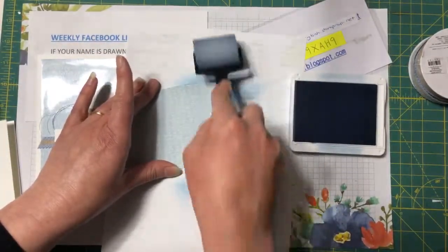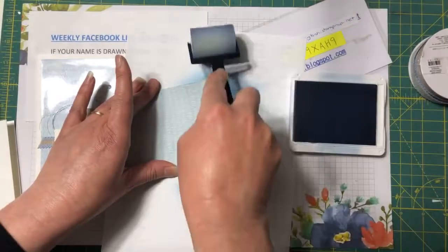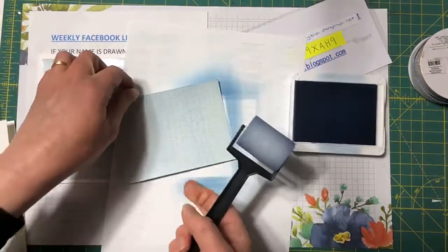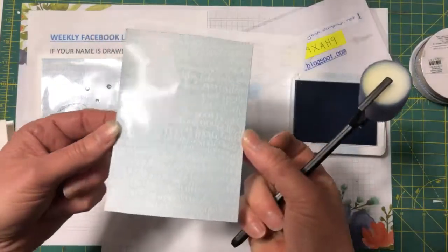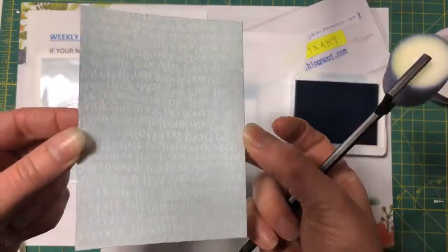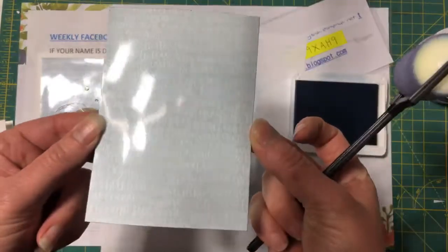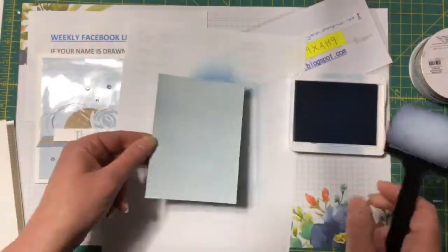Okay, so I think we're almost there. I'm actually really happy. I know that looks quite light on the camera, but it's actually got quite a bit of colour on it in real life.